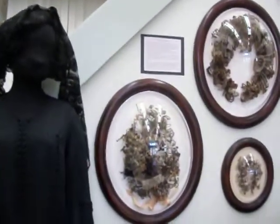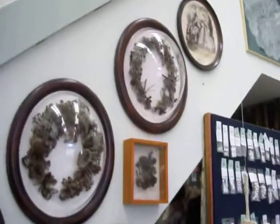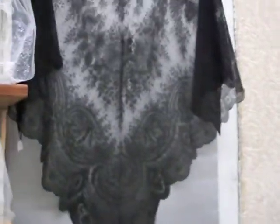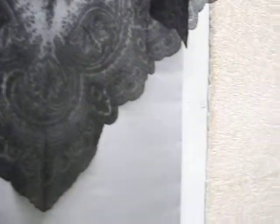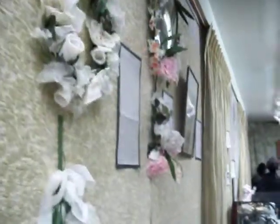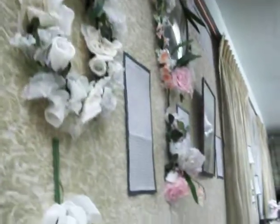And then there's hair work going all the way up. These are hair work wreaths. Now, they're not necessarily mourning. Sometimes they were just sentimental. Here's an entire shawl made of Chantilly lace. Chantilly lace is gorgeous. If you buy it, buy it to collect. Please don't buy it to wear. It's too fragile. It's over 100 years old. Find some nice lace and make something if you really want to wear it.